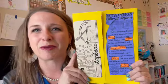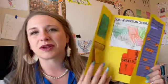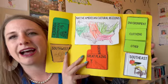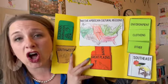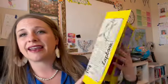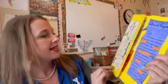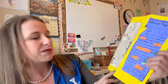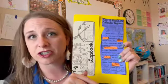Okay, here's what we've got. First of all is Native Americans, lap book, cultural regions. And we did this when we started learning about the continent, I guess you could say. So this was just a really simple lap book that covered all of the different regions, and it made a product that I could save for our kids. And I don't even remember. Undercover Classroom maybe is the name of it, but I cut it off, so I can't totally tell. Again, check that description box below.